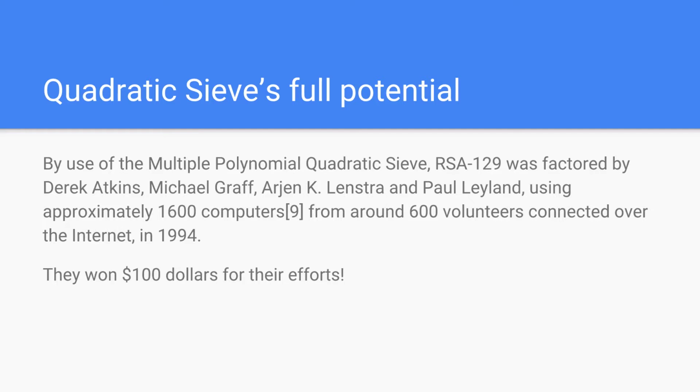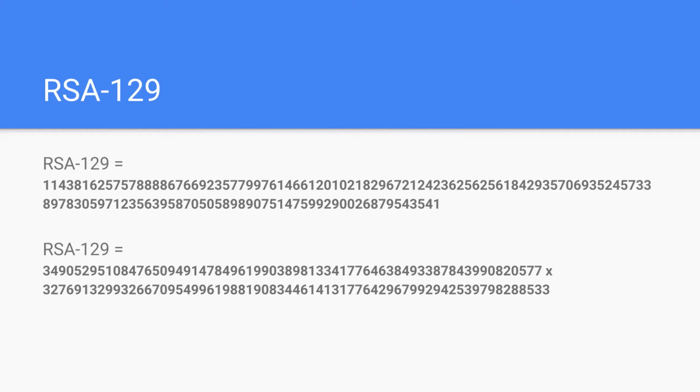Alright, and then just kind of an example of the quadratic sieve's full potential, because we saw it do it with a 5 decimal number. It did it with, again, 129 decimal digits. It used 1,600 computers, 600 volunteers from around the internet, and that was in '94. And they won $100, which I think is probably a little bit cheap, but $100 is $100. And this is RSA-129.